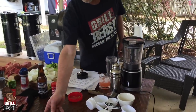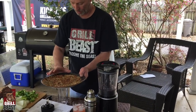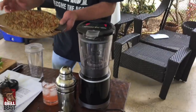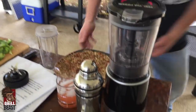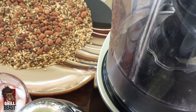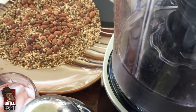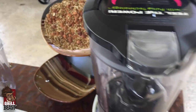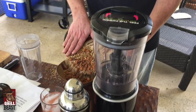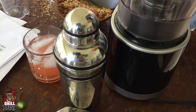Are we using a Ninja? It is gonna fit in there. I know, but I need something else to cool. So all of this, these roasted nuts and cardamom and cumin, I believe, sesame seeds. You let them cool after you roast them, and then they go in. If you don't let them cool, they'll turn to paste.